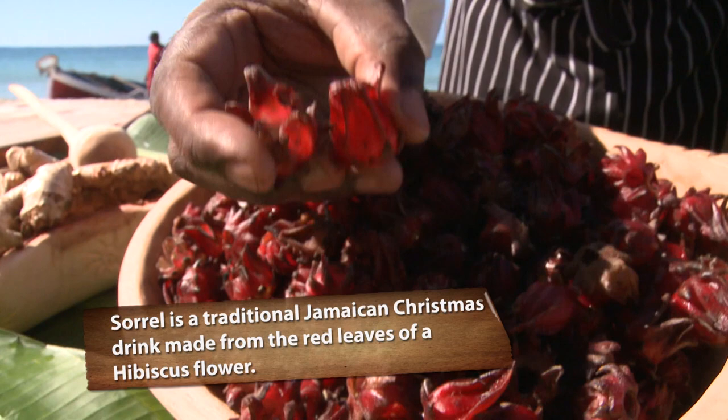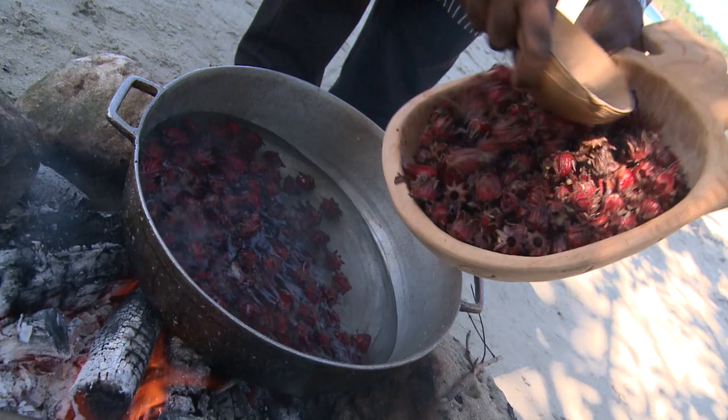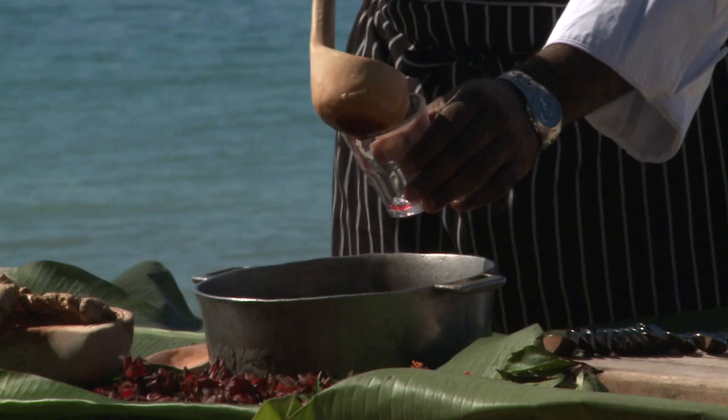Sorrel is a flower that only blooms during the Christmas holiday. It's unique to Jamaica. It's our holiday drink, goes well with our traditional fruit cake that we serve on a Christmas season. We'll bring this to boil. As soon as it's boiled, we'll remove it from the fire and allow it to draw.